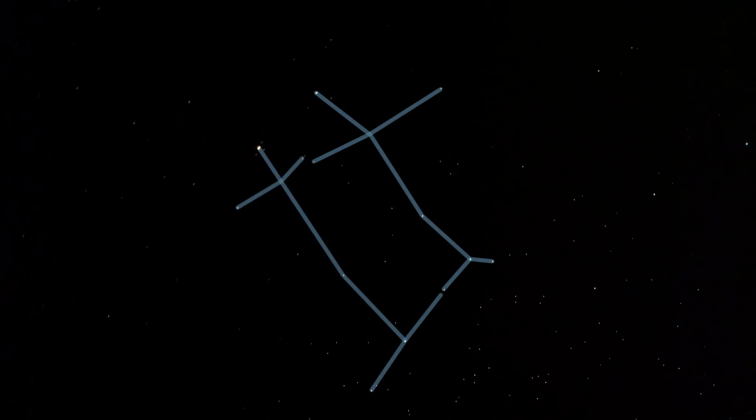Pollux is definitely the brighter of the 2. You can imagine the 2 heavenly twins lying side by side, a bit like 2 matchstick men. Head, body, feet and arms for the upper twin Castor, head, body, feet and arms for Pollux. The bright star here, which is sort of in between Gemini and Sirius, is Procyon in Canis Minor, the little dog.